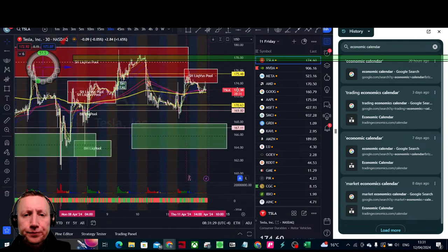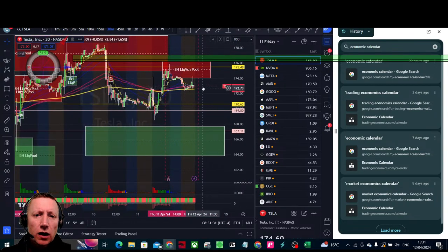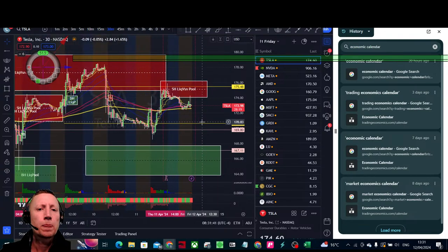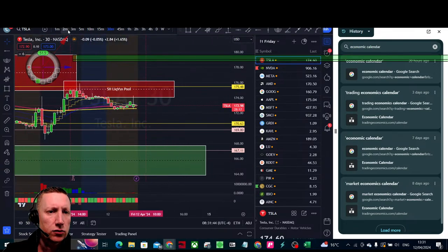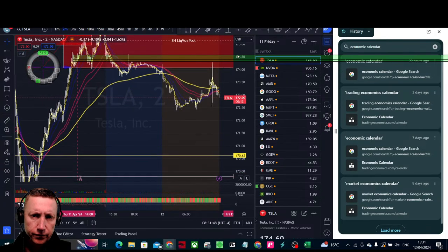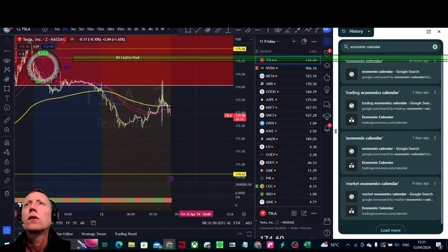So Tesla, looking to see if we can hold this area here. If we break above 176, we can get up there to 180, or we hold here at 174 and we're looking for a target of 167 on Tesla. Is there anything else pre-market that we can consider? What do we got coming off?